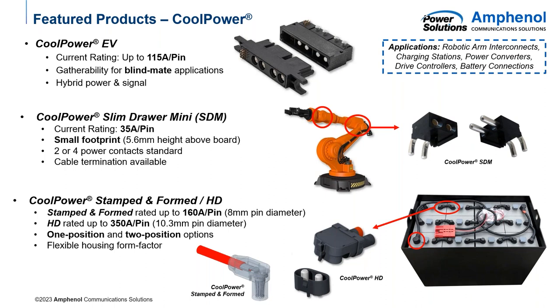Both of these connectors come in one position and two position options and feature an extremely flexible housing form factor. We're able to wrap the plastic around the contacts however the customer would require, and we also do multiple different latching options on both. The main difference is that Stamped Informed features a Stamped Informed contact, so it's going to be a little bit cheaper. It's rated a little bit lower, and it also has a bit of a larger profile to it when compared to Cool Power HD, which is a lot more powerful of a contact.